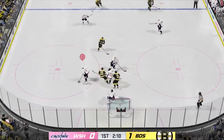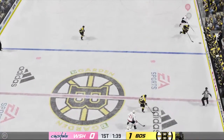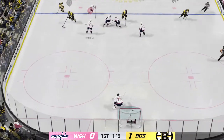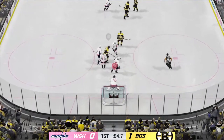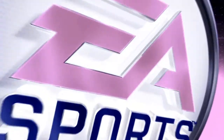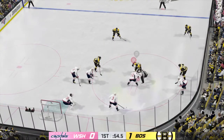Drives it to the front of the net. Washington's looking to break out of their own end. Along the wing, up the neutral zone. On the attack, along the boards. Flips it up at the net, denied by the goaltender. The Bruins have controlled this game here in the first period. More shots, more goals.